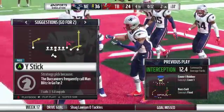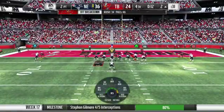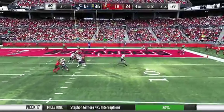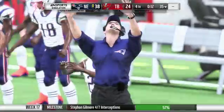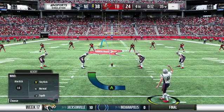Charles, we've seen them target one of their main weapons time and time again. Maybe they went to that well too many times there. Yeah, and it's so difficult to determine how many times is too many because how many times have we seen a team go and play and say, until they stop us, we'll keep going. But they got stopped on that one, and it cost them 6 points. And he'll get into the end zone as the 2-point conversion is successful.